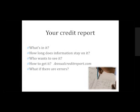One of the most important financial documents about yourself is your credit report, which is a record of your bill paying history. So what's in a credit report? Your credit report shows your bill paying history, which is what we look at to determine your likeliness to repay your debt. How long does information stay on your credit report? 7 years, unless it's like a judgment or something like that. Judgments can stay on there as long as it needs to, unless it gets paid off or dismissed.